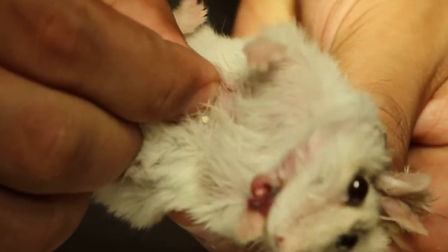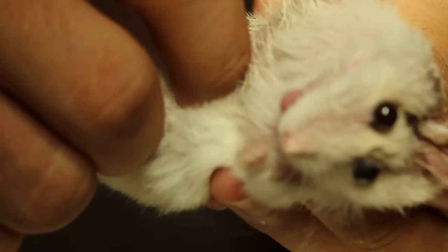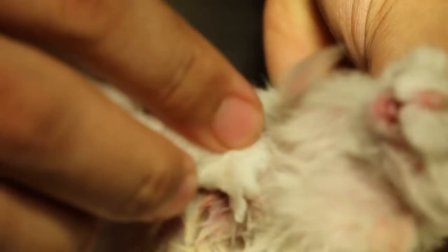Sunday, Topayo Vets, 2015. Scent gland abscess. Got it? Mm-hmm. Nothing here.